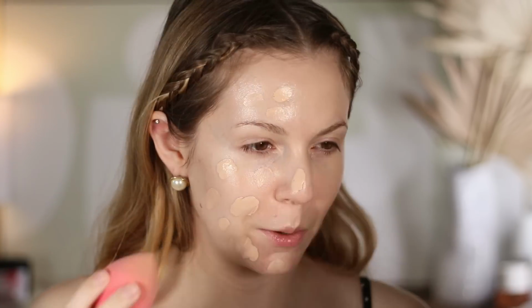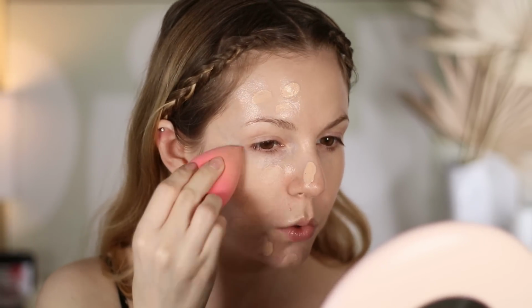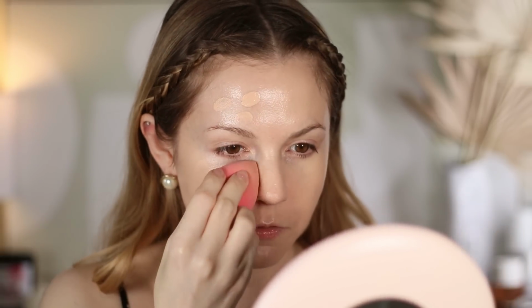I'm gonna use a different side of the sponge now so we don't cross-contaminate, but I tried to do an even amount on both sides. So I tried to do just a little pump on the tip of my finger for both so that we could keep it pretty consistent. And you can already see the way this blends out is very different. It is way more matte on the skin than the new one.